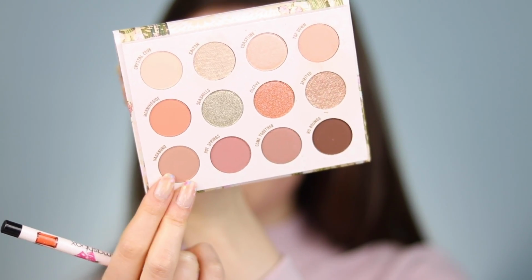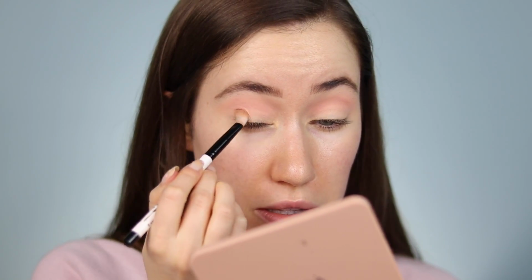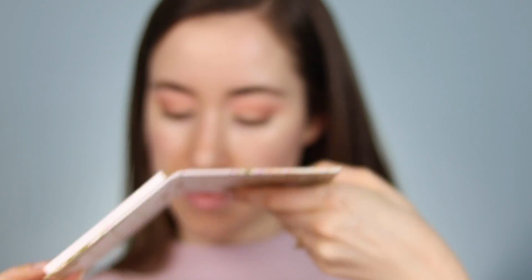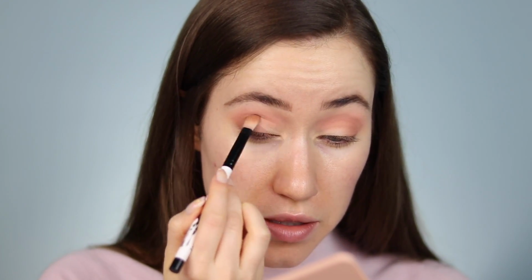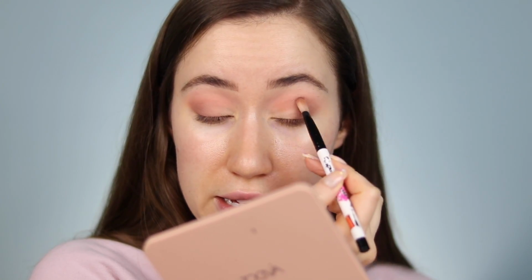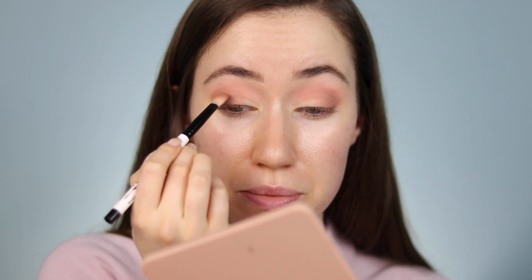Next, I'm going to dip into this shade right here called Vagabond, and it's like a matte neutral brown. I'm going to go ahead and start building this up on the outer portion of the lid, blending it into the crease as well once there's less on the brush. Next, I'm going to take this shade Come Together, which is one of my favorites in the palette, just based off of looking at the palette and the color scheme. I'm just going to layer that right on top, because I want this to be a little bit deeper than where it is now. I would wear this shade all over the lid for every day and then just pop on some mascara. I think that would be so pretty.